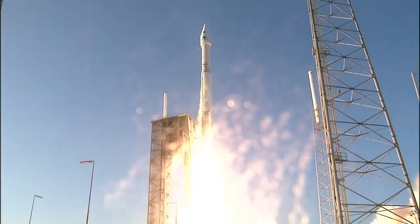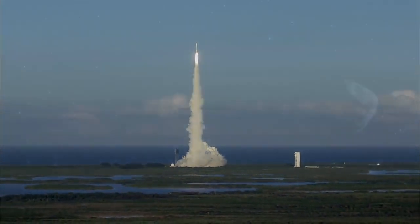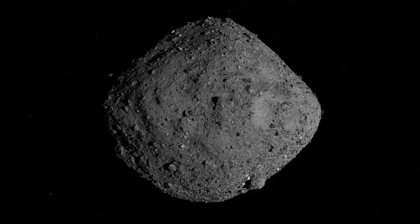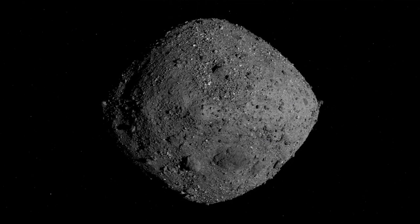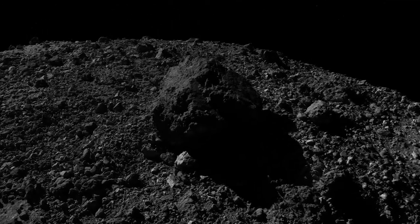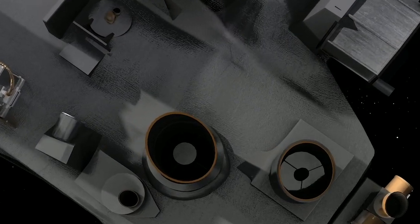Obviously, OSIRIS-REx is visiting one of these objects, and it's not just visiting any old asteroid, it's visiting a really appropriate one for these questions about astrobiology, because it's a class of asteroid which we believe is associated with a type of meteorite called carbonaceous chondrites, which are amongst the richest meteorites in terms of their carbon abundance and also their molecular complexity. So OSIRIS-REx can then attack these various issues in several ways.